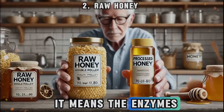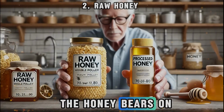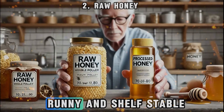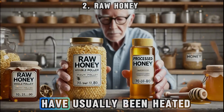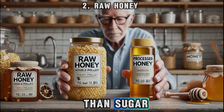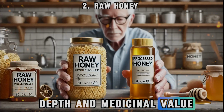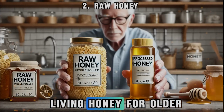It means the enzymes are still intact, the healing compounds still active. The honey bears on supermarket shelves, clear, runny, and shelf stable for years, have usually been heated and filtered until they're little more than sugar. They may taste sweet, but they lack the depth and medicinal value of raw, living honey.